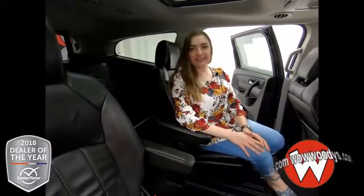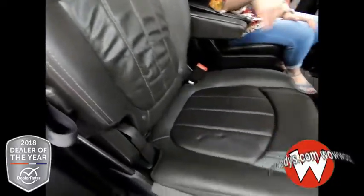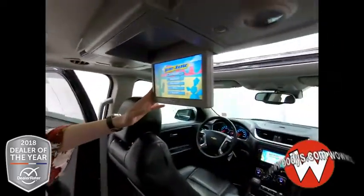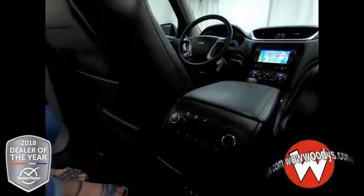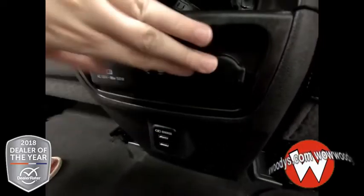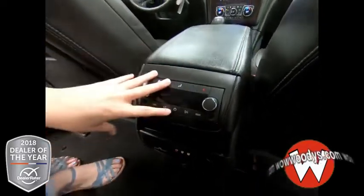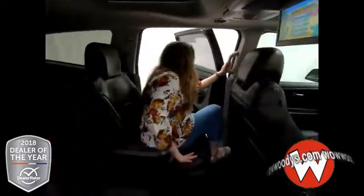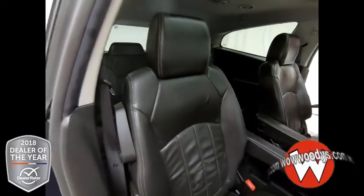Okay, so looking in this back seat, we have quad seating, so 2 seats in this middle row, and aisleway between. That leads to the third row where you have 3 seats back there. Then I just want to point out this amazing rear entertainment system, so you can plug in a DVD. You also have your AV inputs below, so you can hook up a gaming system. And you have a 120-volt, 12-volt, 2 USB ports, and then all of your rear climate controls right there. So really just a nice hub of media and entertainment for your kids back there.